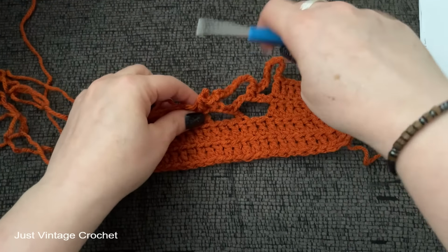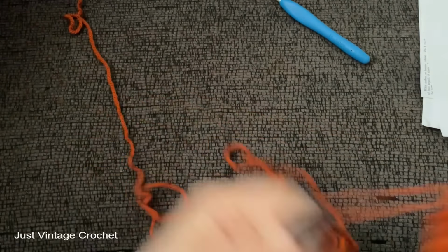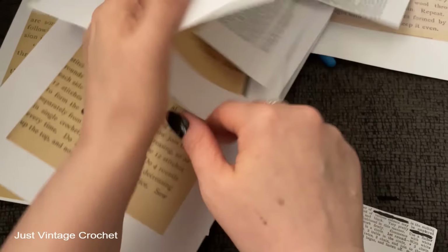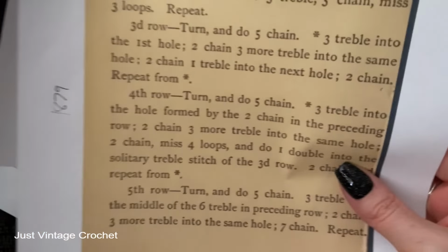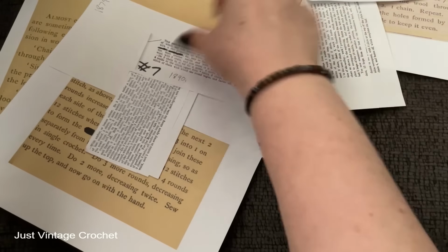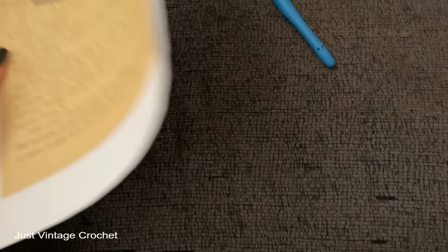So I'm going to pick another pattern, but instead of drawing from the bowl, I'm just going to grab a pattern out of the stack, right out of the stack. So here we go. Just going to pick a pattern. What do we have here? This is what my pinky attached to. Number 11. Let's go with number 11. How messy was that? This is a messy video.